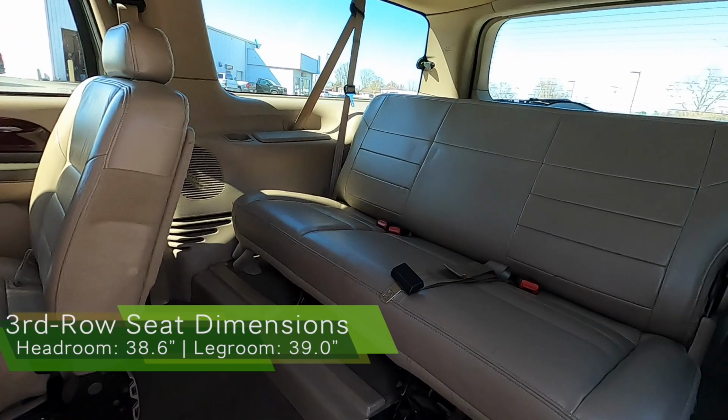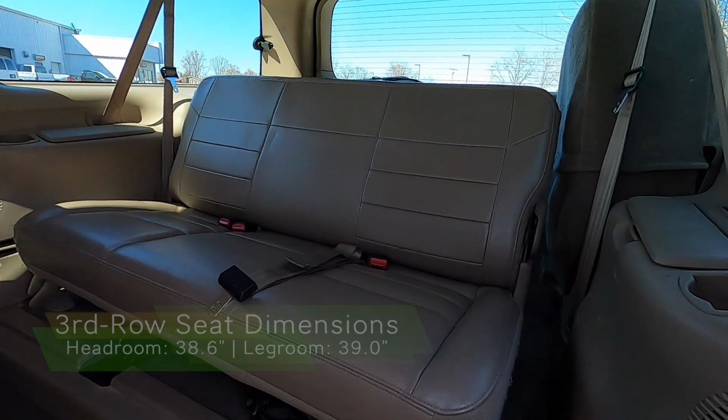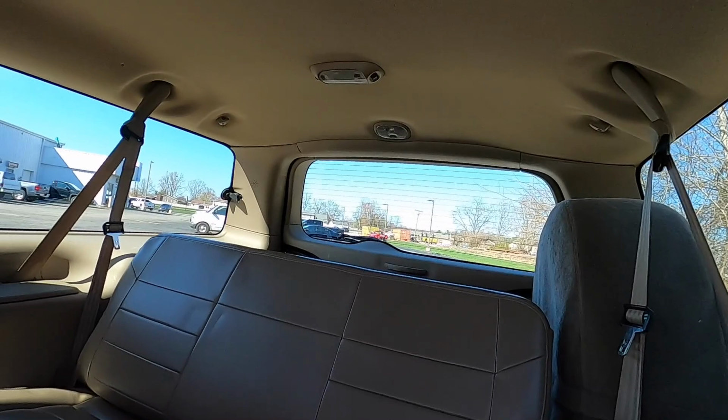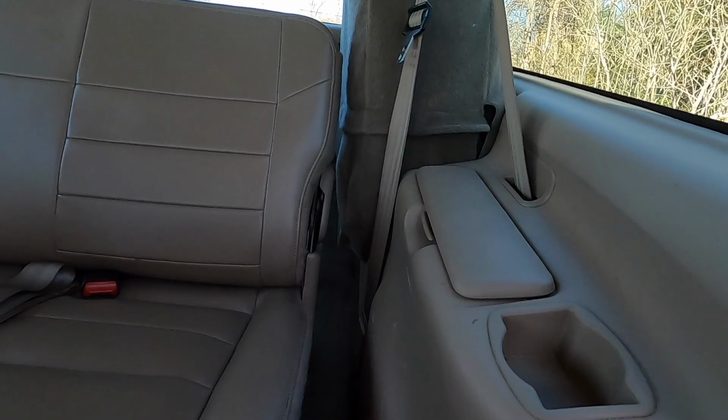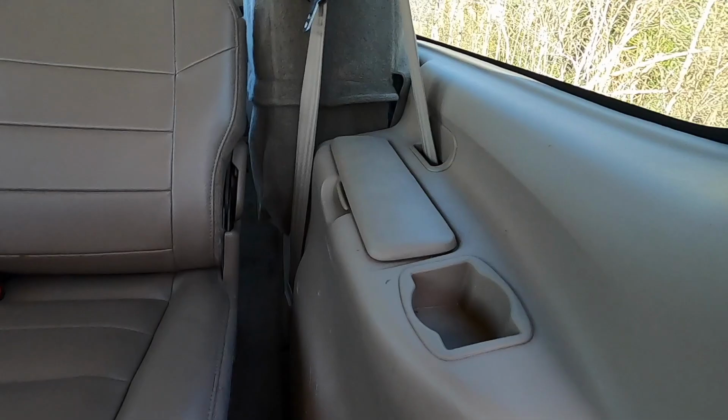Taking a look at the third row, as you can see, it's just a plain Jane bench seat, vinyl covered, central lap belt, outboard three-point belts, overhead lighting. Another nice feature is rear seat passengers also have their own cup holders back here. And they also have integrated storage inside the armrest padding. You can see also back here is a spare tire.